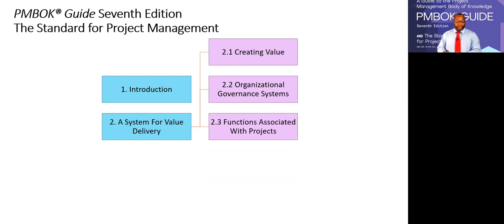Functions associated with projects. Why don't we take a look at that really quick? So if you've got your book to hand, why don't we journey down there and take a look? So this is going into 2.3. At a really high level, one, providing oversight and coordination. You know that role. That's what project managers do, right? Number two, presenting objectives and feedback. That's a no-brainer, okay?